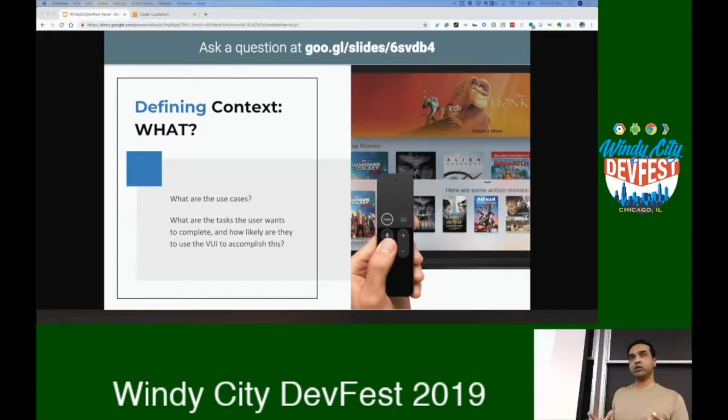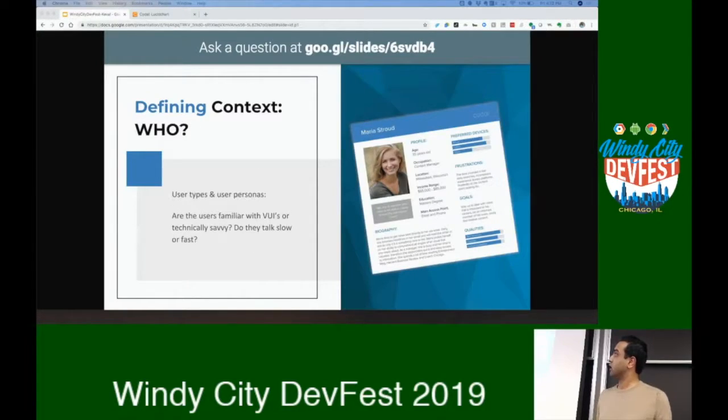So for everything, we need to really define what are the use cases, and then how we combat that with different types of users. And then speaking of different types of users is who.